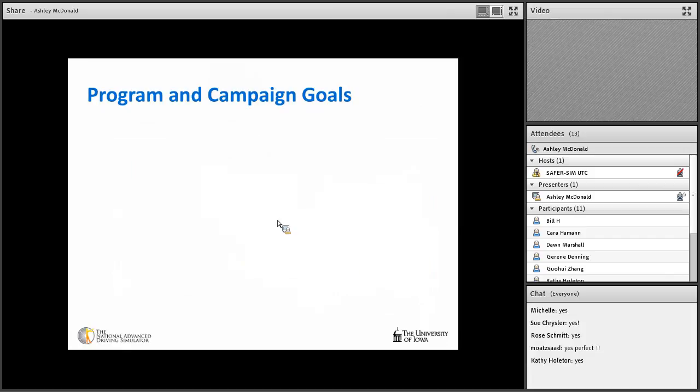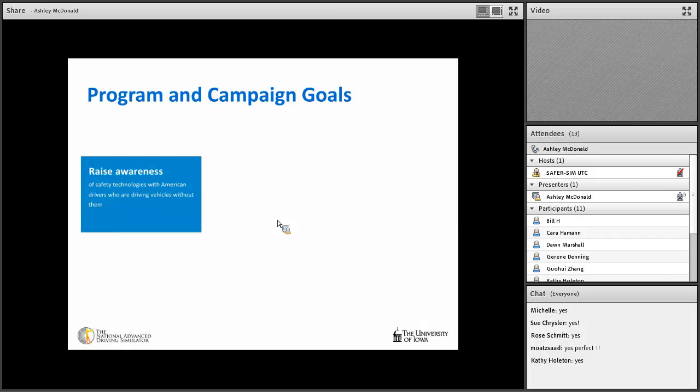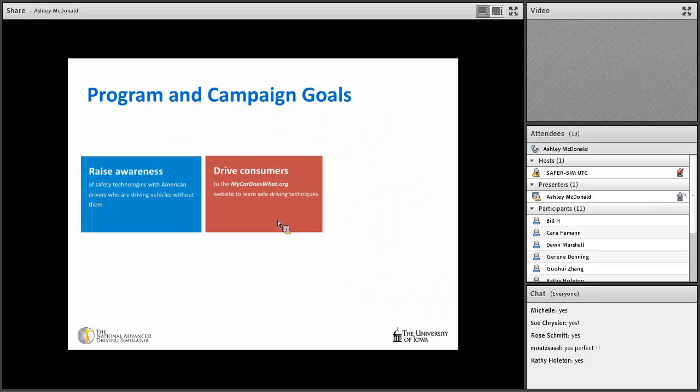So, the program and campaign goals. The first program goal is to raise awareness of the safety technologies, specifically to drivers who are driving without them, in addition to those that are driving with them, but to just raise general awareness. Secondly, drive consumers to mycardoeswhat.org to learn more about the safety technologies. And finally, increase engagement with the website, games, and apps. So this takes a step beyond your normal touch of getting eyes on the website, eyes on our games, eyes on our apps. This is taking it a step further and making sure that our consumers are getting something out of it, and that maybe they're commenting back or responding to us or to some of the media that we've pushed out.